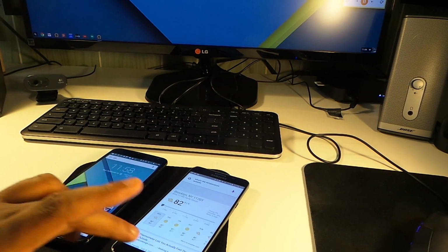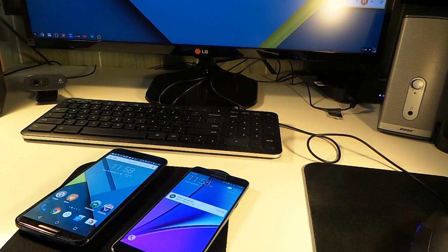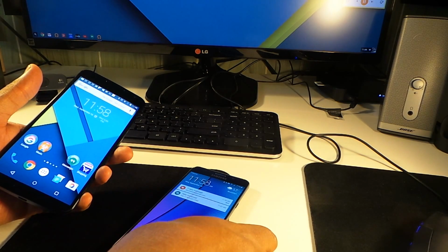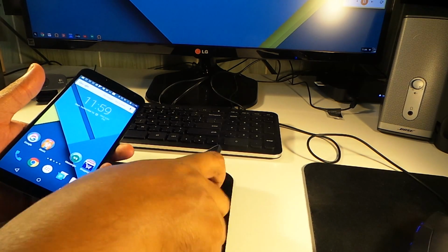And if you notice, the Motorola launched faster. But either way, that doesn't really matter. It's by seconds, milliseconds.